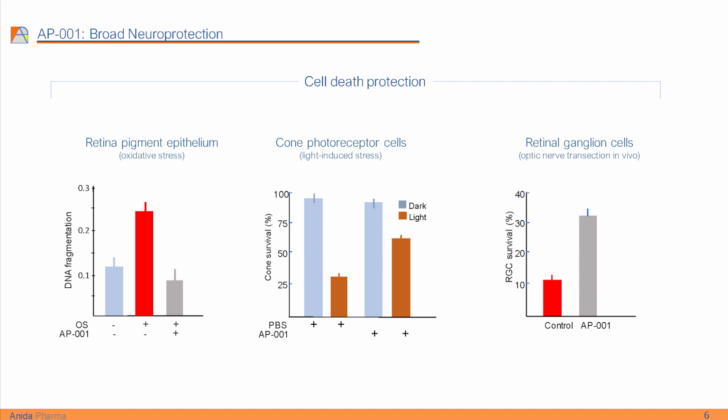And the one to the right, particularly the most impressive, with complete optic nerve transection, you still have a 3x increase in retinal ganglion cell survival. So then what about regulation of inflammation? And regulation of inflammation, it's not just inhibition, but also active dynamic regulation.